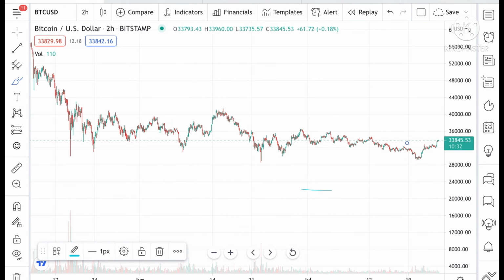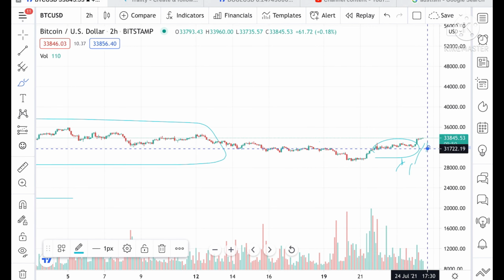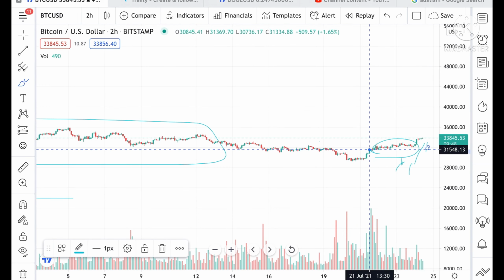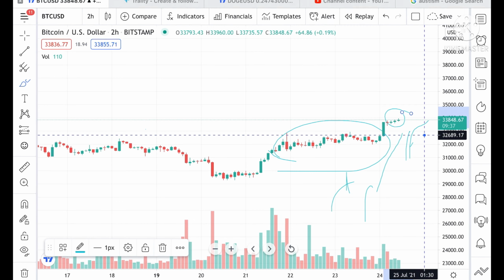See, if you look at this particular range, the high we can see is around 32,940 and the low we can see is around 31,722. So this range was from 21st July and now it has moved higher, and this particular range has become important. I've already told you that if it goes around 32 we can buy at this level, but that is my personal view.